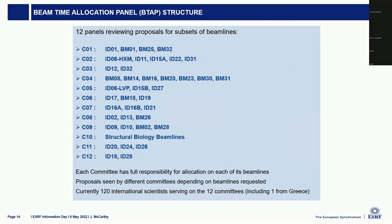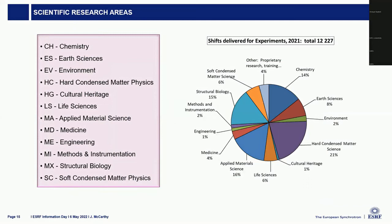The scientific research areas covered, there are 12 of them listed here, and you can see from the shifts delivered last year in 2021 that the big ones for us are chemistry, hard condensed matter, materials science, and structural biology, and also quite a lot of soft condensed matter science. We have some cultural heritage, environment and engineering at a lower level, but we're able to report on it by identifying these scientific areas.